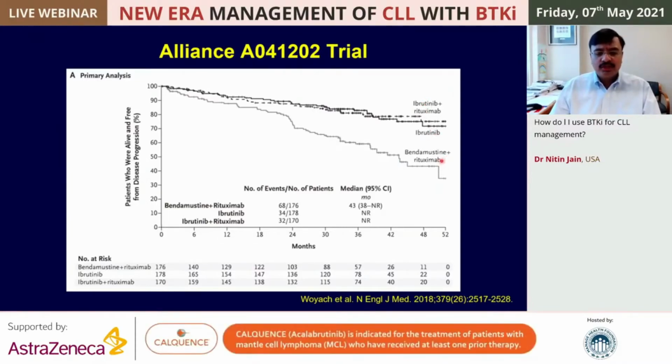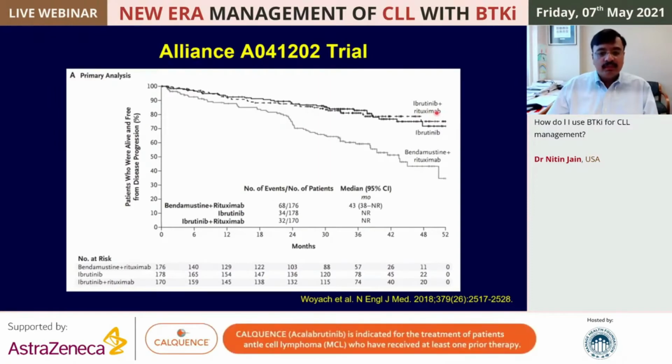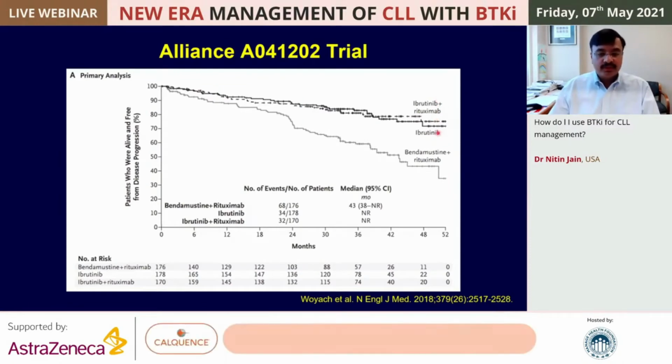These are generally older patients with CLL. And 2 points here: both the ibrutinib arms were superior to bendamustine rituximab. So if you want your patient to have a long progression-free survival, certainly ibrutinib is better than BR. And the second point is that there was no benefit of adding rituximab. Using rituximab seems obvious; we do it for everything, in B-cell lymphoma, CLL. But it appears that in combination with ibrutinib, there is no benefit of adding rituximab. So we don't add rituximab when we are using ibrutinib for our patients.